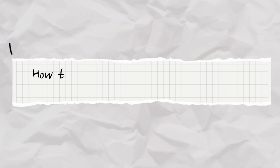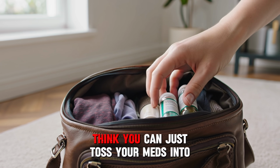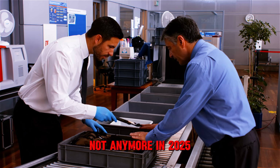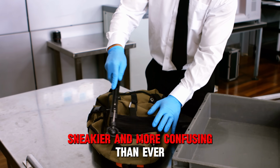How to safely pack medications for travel. New TSA rules for 2025. Think you can just toss your meds into your bag and breeze through airport security? Not anymore. In 2025, TSA rules around medications are stricter, sneakier, and more confusing than ever.